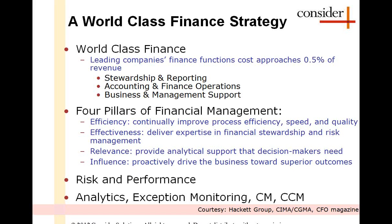So all the classic capabilities, classic activities in finance, both the stewardship and reporting, the back office accounting and operational activities, but more and more really good business partnering and management support to help business operations really drive an effective business.